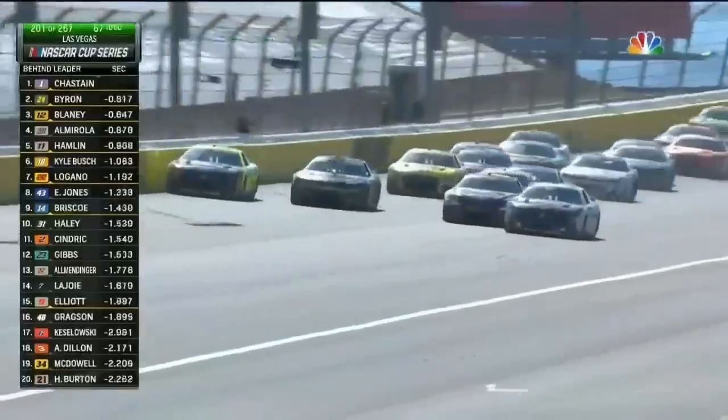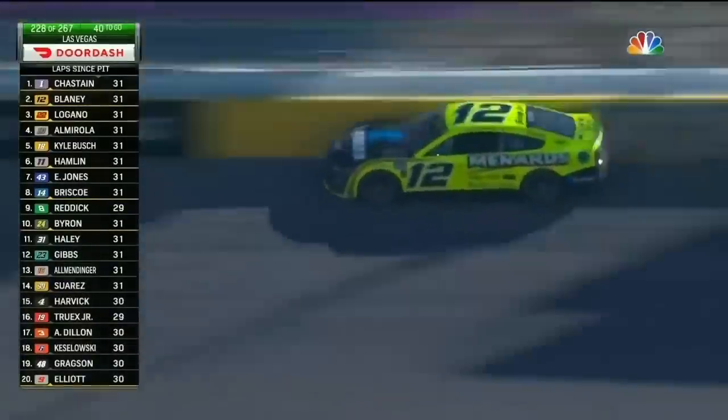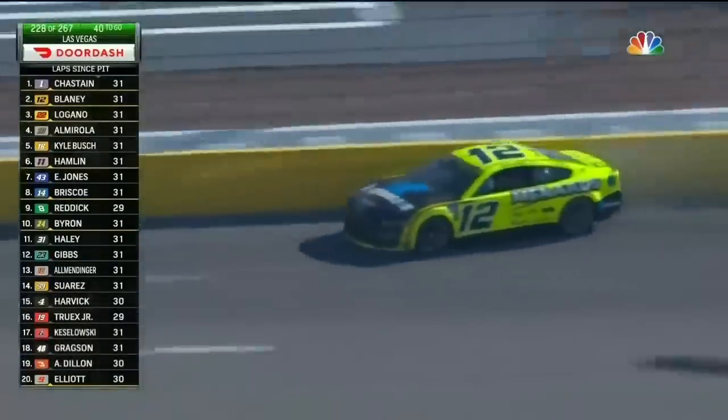Oh! Bubba with the 24 up the racetrack, and they both stay off the wall. He bottomed out really hard through the bumps. You can see the smoke flying off of it. Better than everyone in front, but how early did you start worrying about feel about... Oh, the 12 car in the wall. We got a tire issue on the 12 of Blaney.